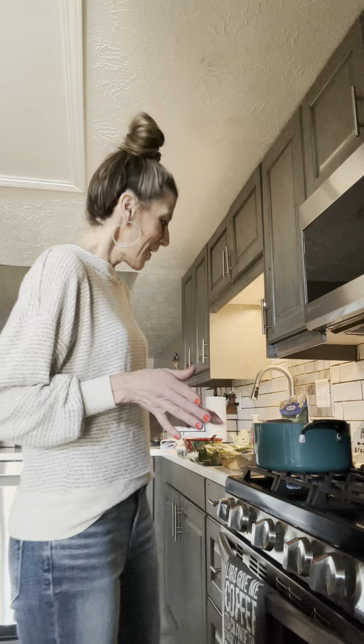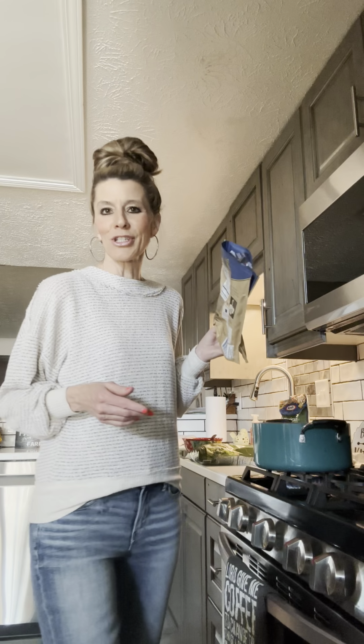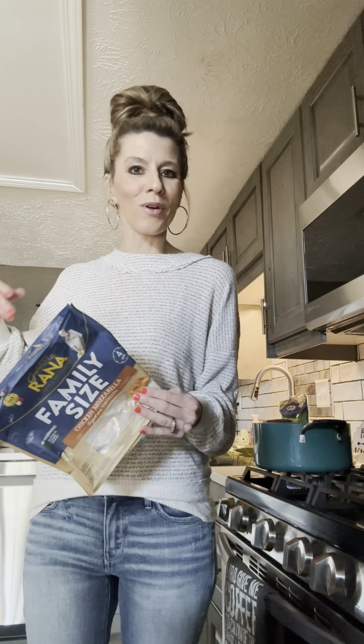So what I have going over here is I'm boiling up some noodles because I love noodles with everything. I mean, genuinely everything. I love pasta. I love putting noodles on my salads. I love noodles on the sides of my meat. I love noodles. So today I'm not super picky. I just pick and choose. It just depends what I have in the fridge or in the cupboard.